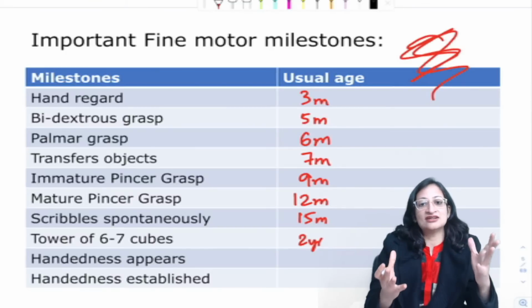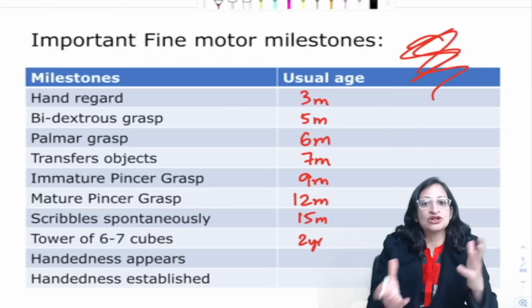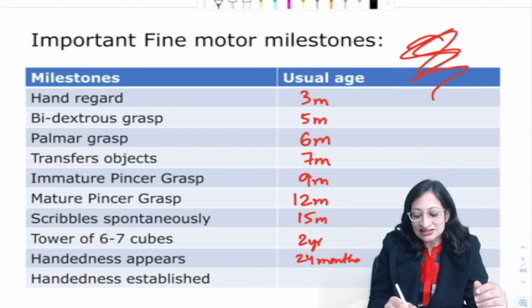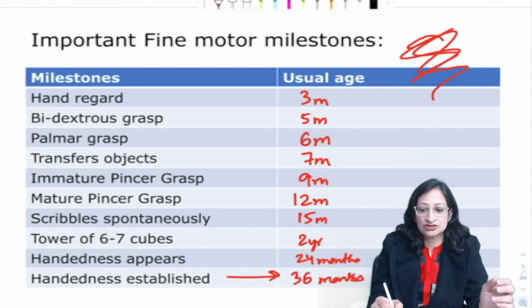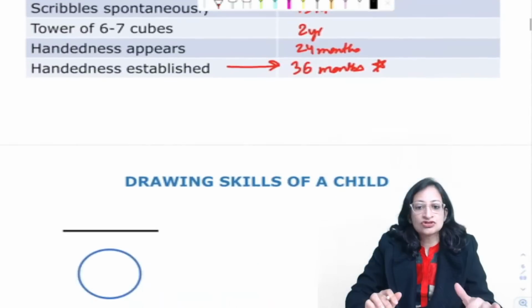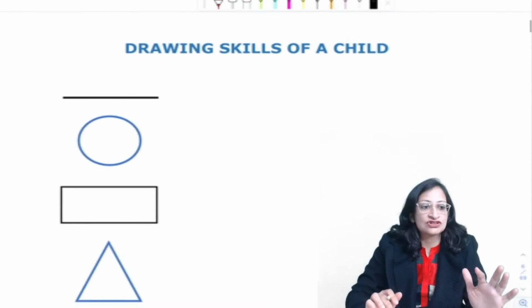Handedness, that means the child will have a preference for one particular hand. This handedness appears by around 24 months or 2 years, but it gets established by 36 months or 3 years. So the handedness gets established by 3 years of age. That is an important milestone. Moving ahead to the drawing skills of a child.